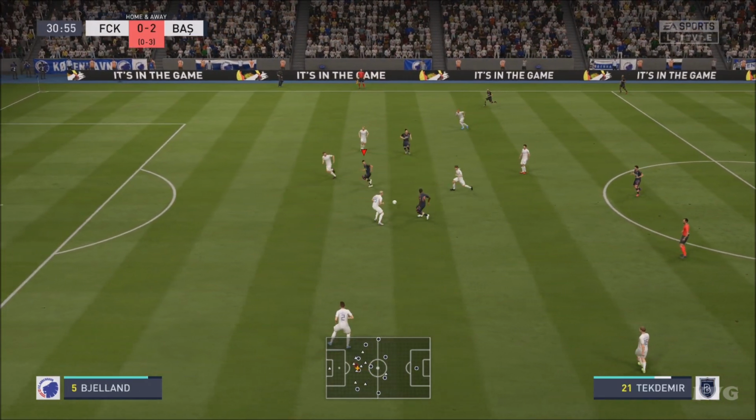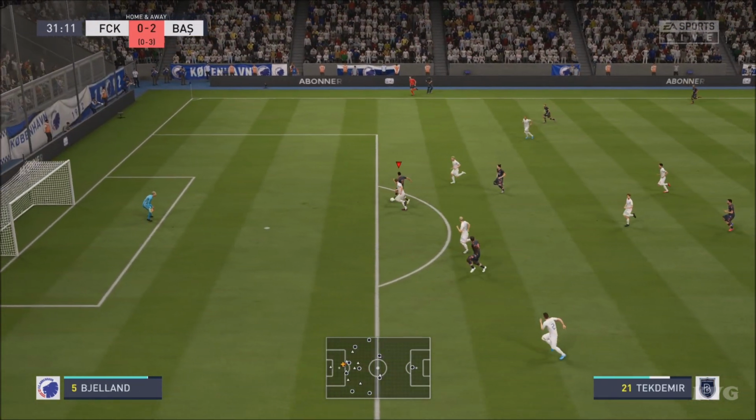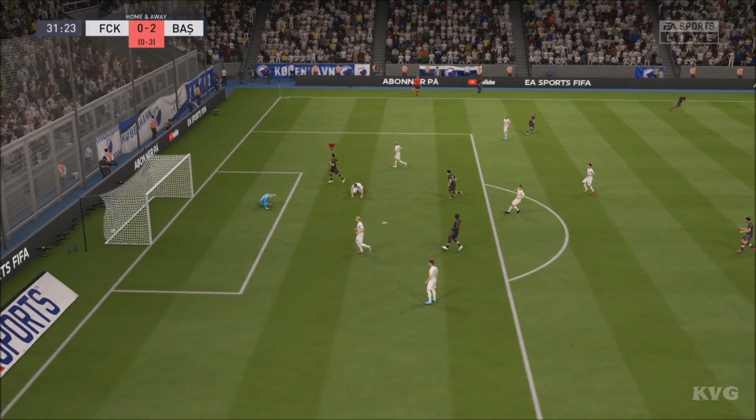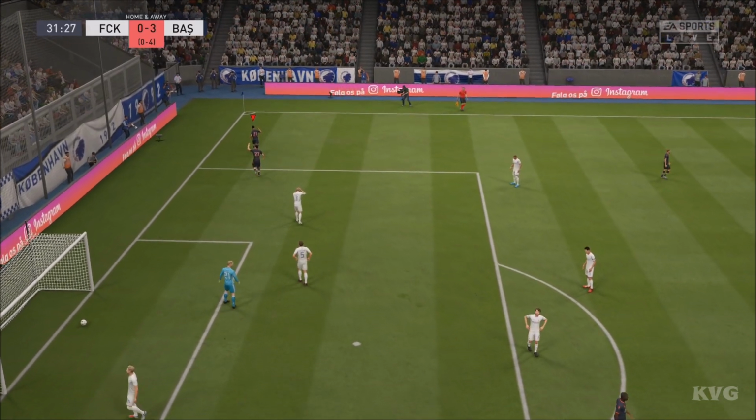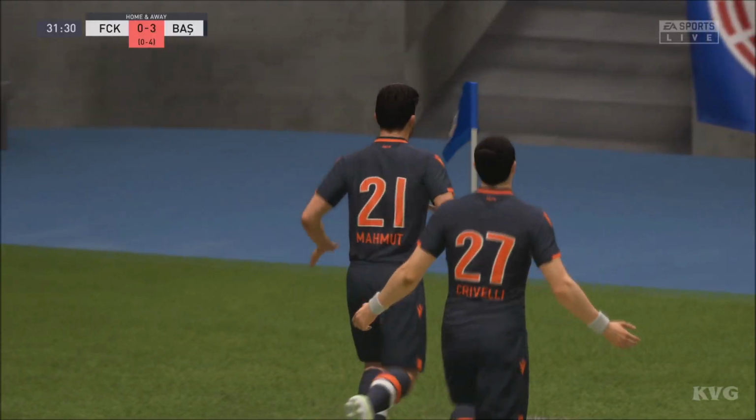Demba Ba. An opportunity here. There's some space to work the ball into. Well, here it is! Well, that should be the game. You could call it another insurance goal. Surely they can't throw it away here.